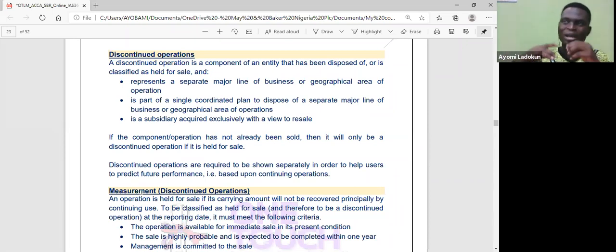So I can decide to discontinue a particular operation, probably because of terrorism, or probably because they are generating losses. There could be several reasons why I want to sell off or dispose of a particular operation. So a discontinued operation, according to IFRS 5, is a component of an entity that has either been disposed of. Now, listen to that. It has either been disposed of. That means during the year, I have sold it.